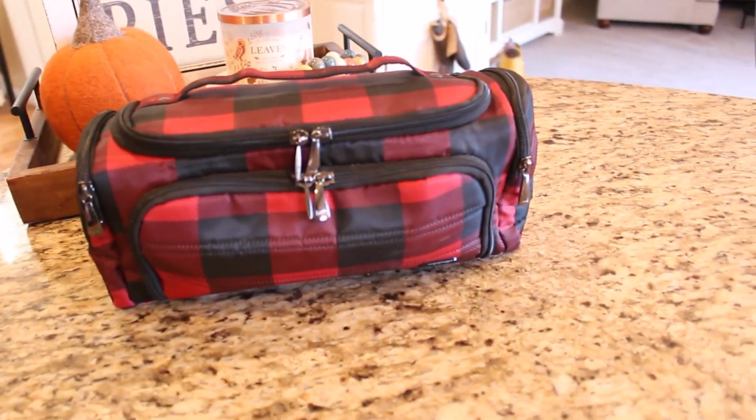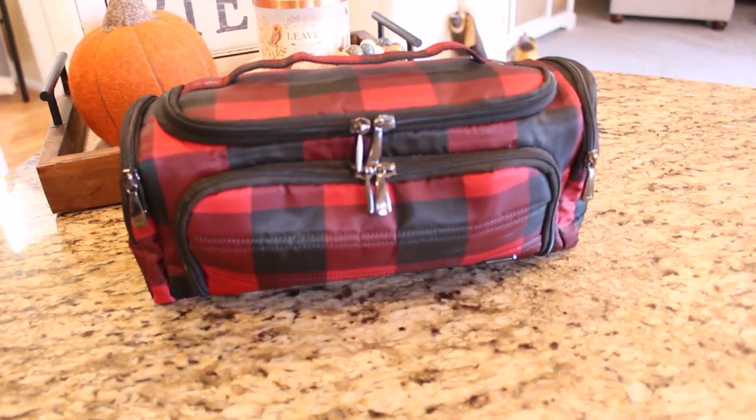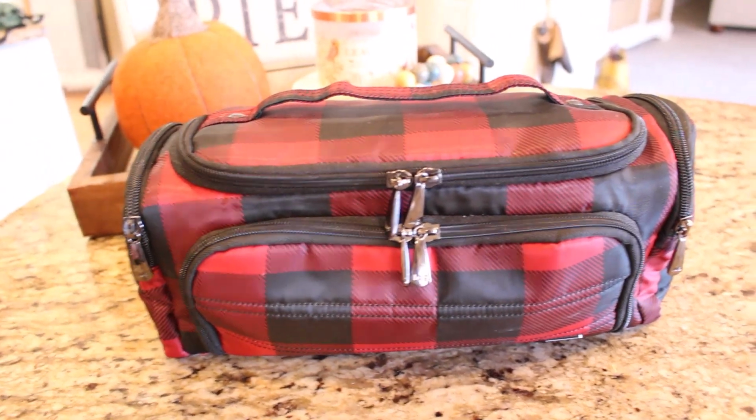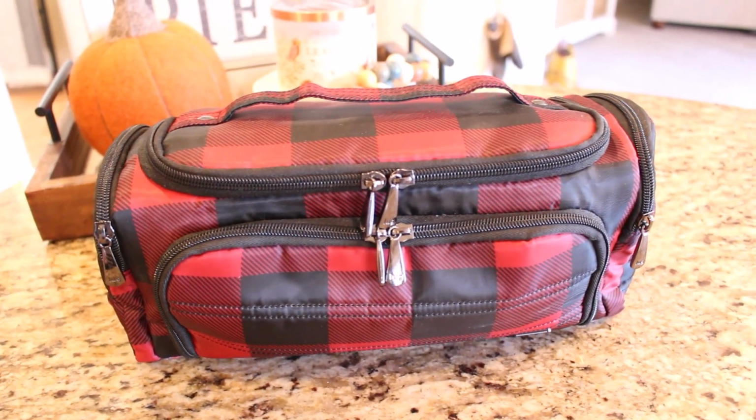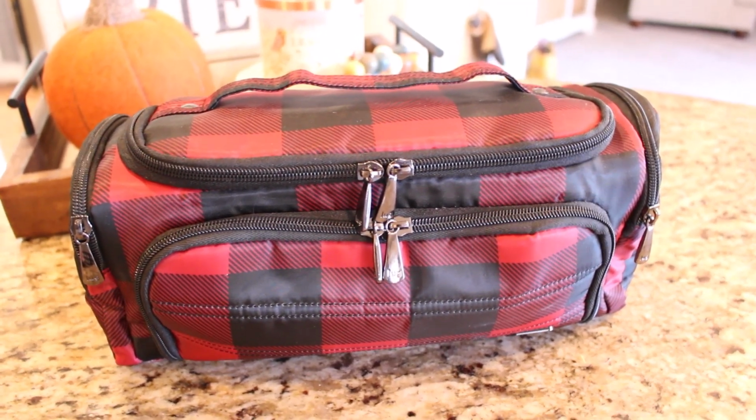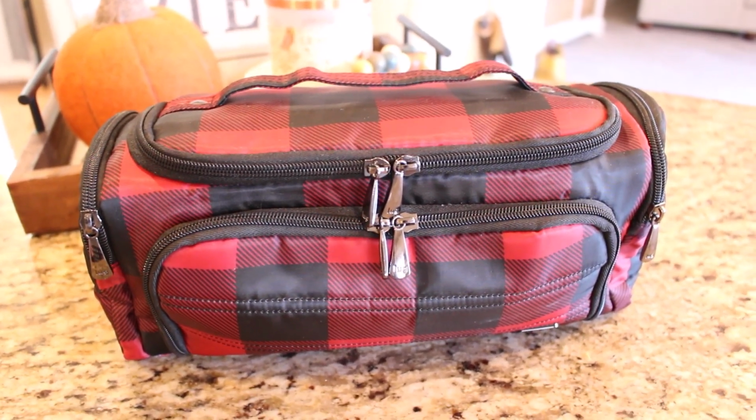Just finishing up packing for the weekend, and I wanted to share with you this awesome cosmetic case that I have from Lug, and I think it would be the perfect Christmas gift for someone special, someone who travels a lot, and someone who has a lot of makeup like I do.